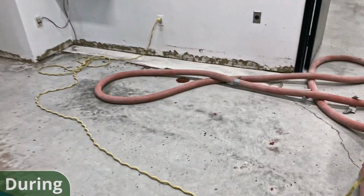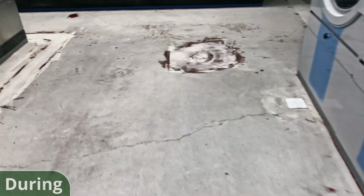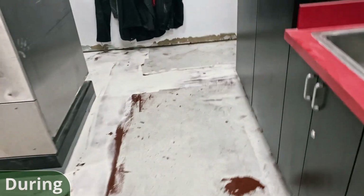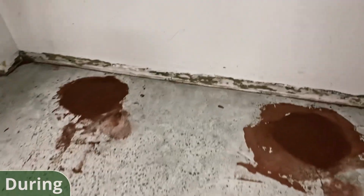Then, we removed the vinyl cove base and cleaned up all the wall-to-floor joints. After we vacuumed the entire space and removed all the dust particles, we applied a system primer of Epoxy S 100% epoxy resin. This primer provides a strong base with good UV protection, allowing for the flooring system to be long-lasting.